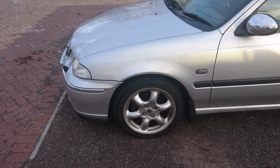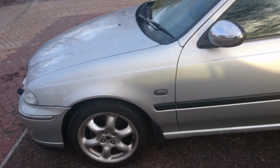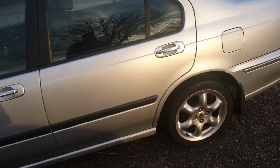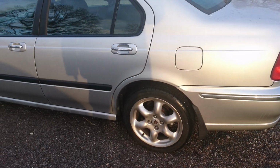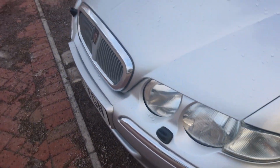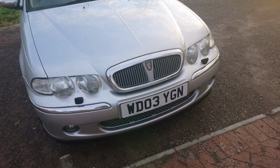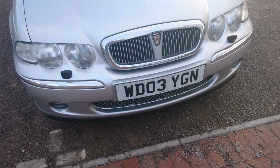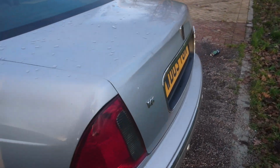It wears what are called the Cosmos alloy wheels, 16 inches. These are found on the later 45 V6s. There's very little actually to distinguish a 45 V6 from the standard models externally, because these wheels and things like the chrome mirror caps and the headlamp washers are not unique to a V6 model. However, there are two ways you can tell that this is a V6. One of them is the plinth on the front bumper there. That's not found in the 4-cylinder models, and also the V6 badge.